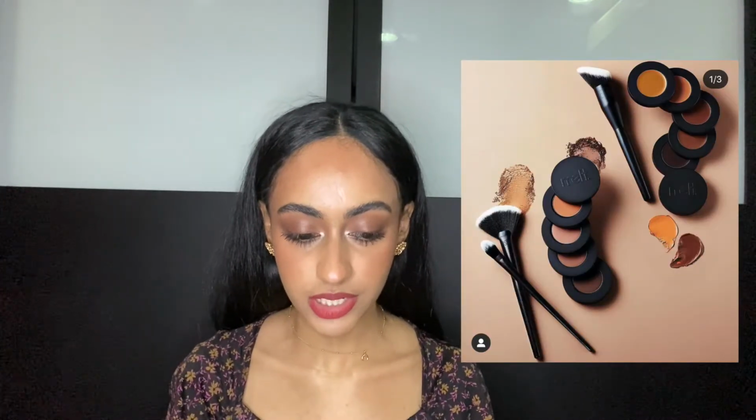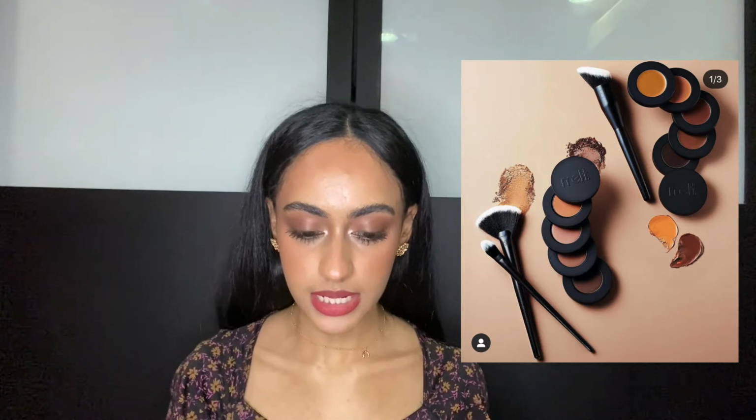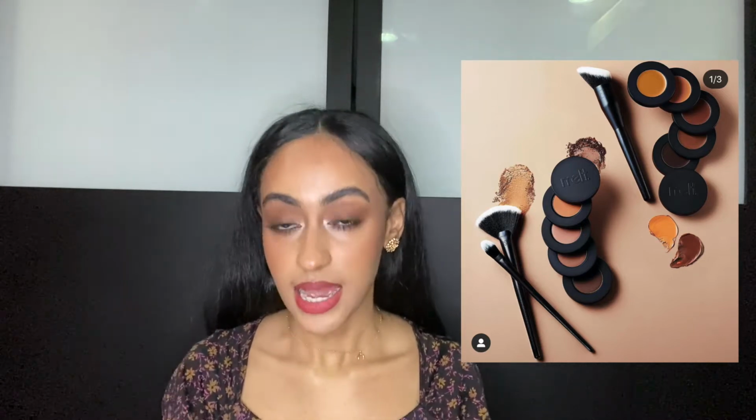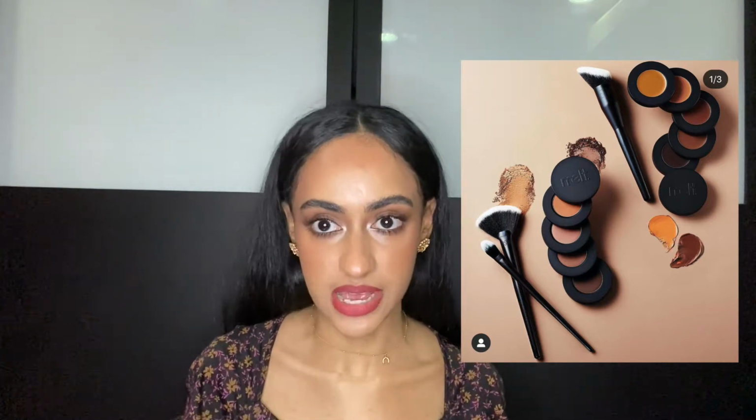Anyways, so I'm gonna start with the first thing that is revealed on Trend Mode, and it's the Sculpt Collection from Melt Cosmetics. It includes brushes, cream, and powder contour in stacks. So it's coming soon. By the time you're watching this, it would maybe be available, or maybe we just have a date now.